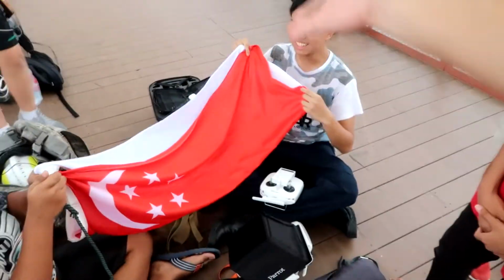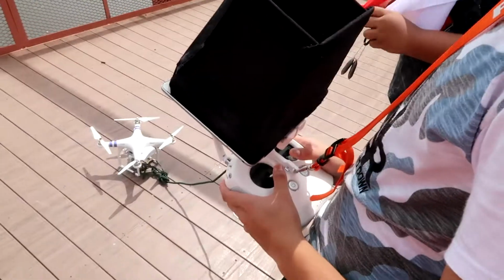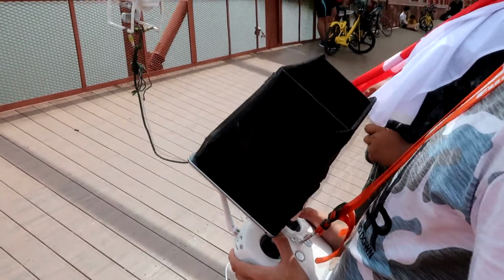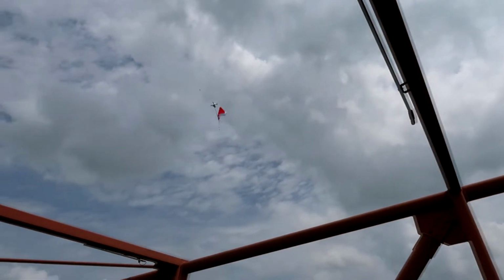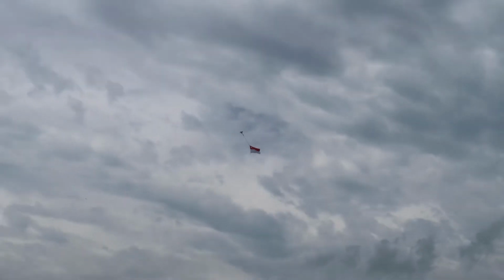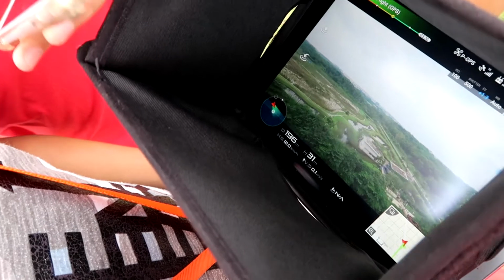These two funny people want to fly a drone with a flypast with this flag. Engine start. Engine start. Engine start. Take off. Take off. Well, it's coming into distant range.